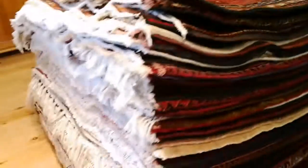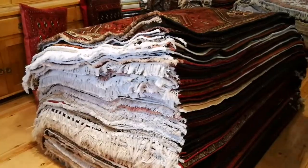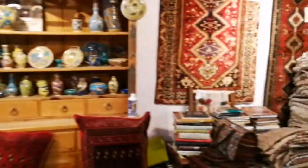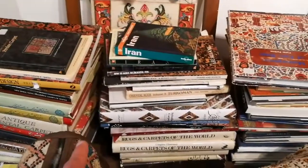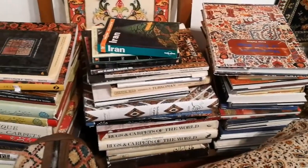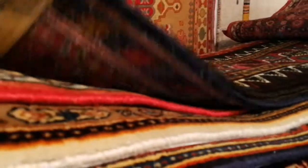And look at the piles of the carpet. Look. That pile of carpet is probably 100,000 pounds. Yeah, we bought 4 carpets today here. And they have also specialized carpet books. It's interesting. And all varieties of carpets, runners, shapes, varieties.